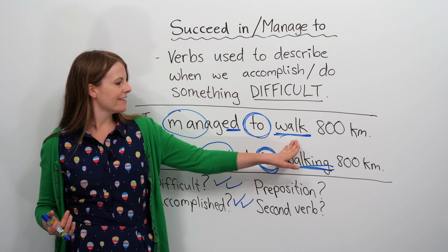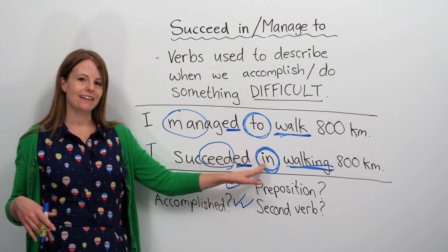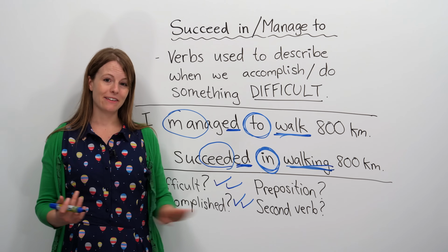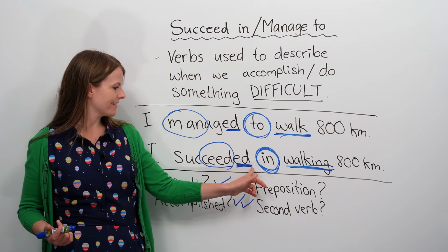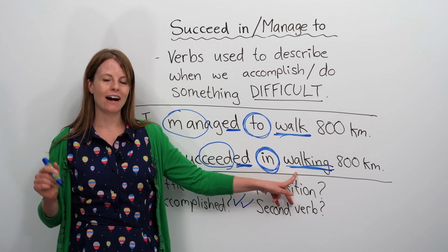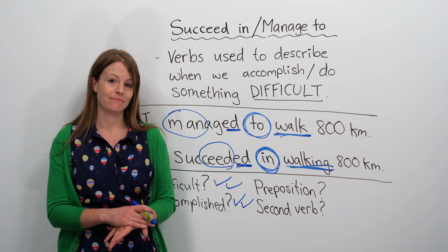Now, nothing happens to this verb. It looks like the base form. With succeeded in, something changes. What happens to the second verb? We add ing. So notice it's not we succeeded in walk 800 kilometers. No, it's we succeeded in walking. Okay, so this is another difference in terms of the grammar of these two similar words.